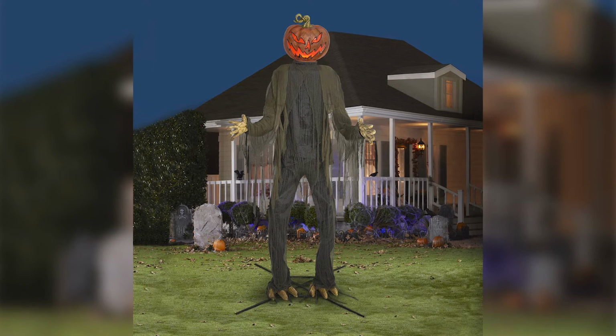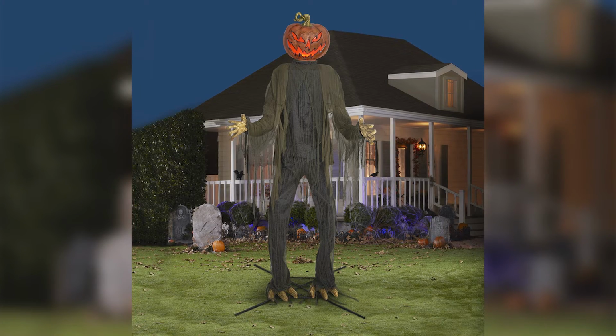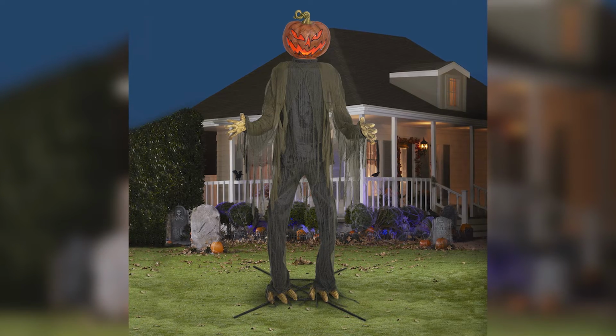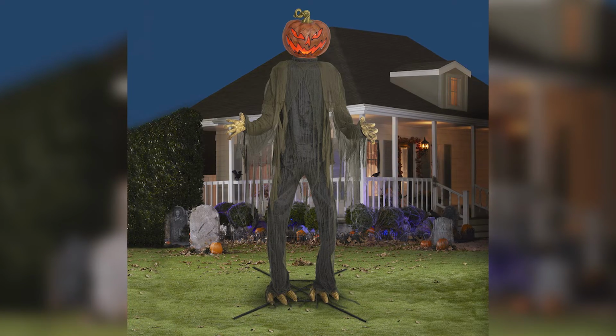That said, Lowe's wasn't the only one to join the 12-foot club this week, because Walmart has gotten into the mix with the 12-foot pumpkin ghoul. Also by Gemmy, this giant ghoul is animated and turns at the waist and features posable arms, and his jack-o'-lantern head features a candle flickering effect to make it look like it's a real jack-o'-lantern. The all-new animated prop is available now through Walmart.com for $299.